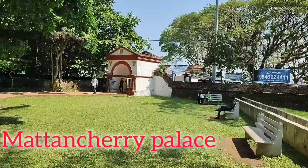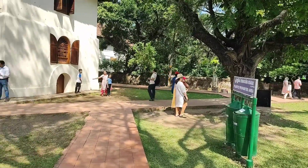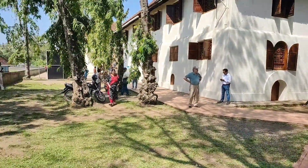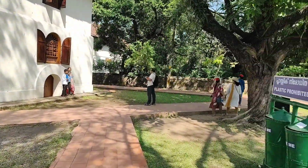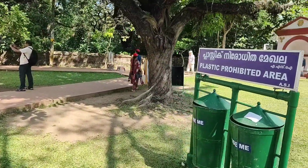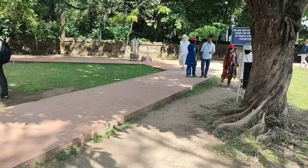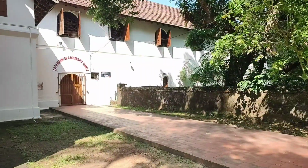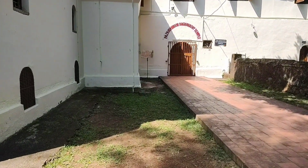This is Mattancherry Palace. The Mattancherry Palace, also known as the Dutch Palace, is a prominent historical landmark located in the Mattancherry neighborhood of Cochin. The Mattancherry Palace was originally built by the Portuguese in the 16th century as a gift to the Raja of Kochi. It served as the residence of the Cochin royal family.